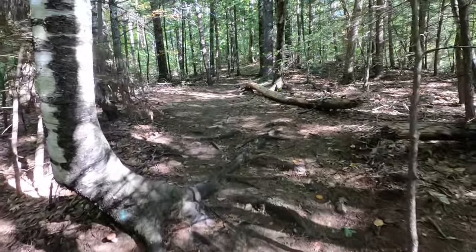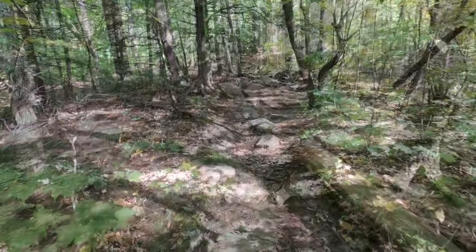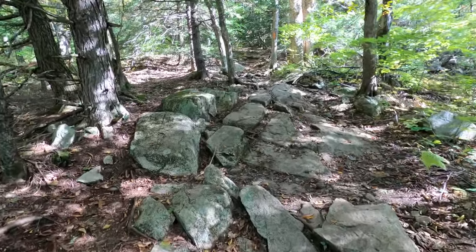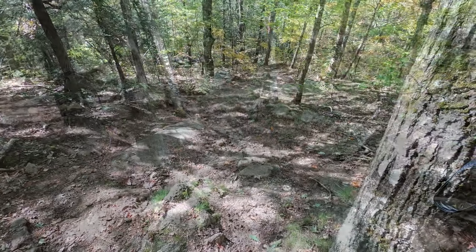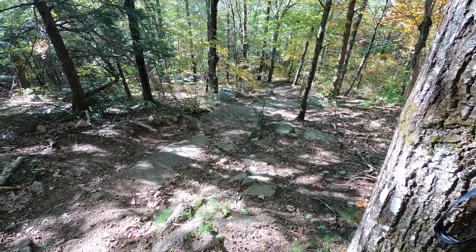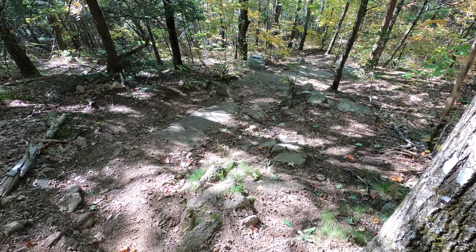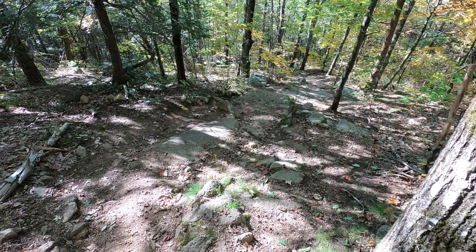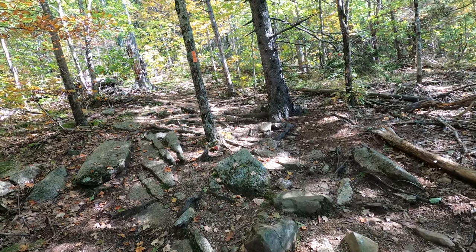Pelted with falling acorns, as you could probably hear. It's getting a little steeper and a little rockier. Yeah, taking a short break here at 10:45. AllTrails says I'm about 0.7 miles in on the Gunstock Mountain Trail, and I've climbed about 721 feet of elevation. Clearly I still have some elevation to go.